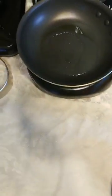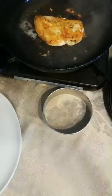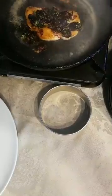This chicken looks good. Let's see if it's done. Maybe about 1 more second. And what I'm going to do is pour a little bit of the sauce over it so it can steam a little bit.